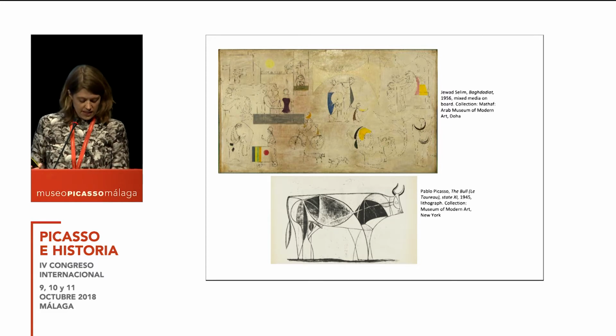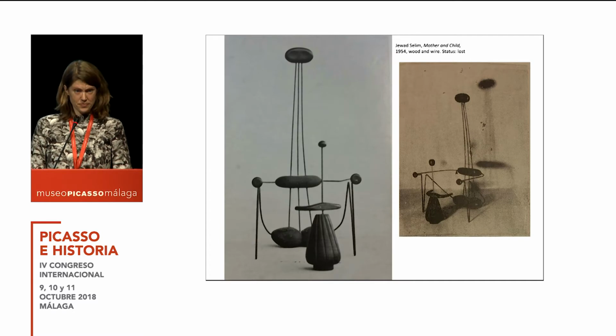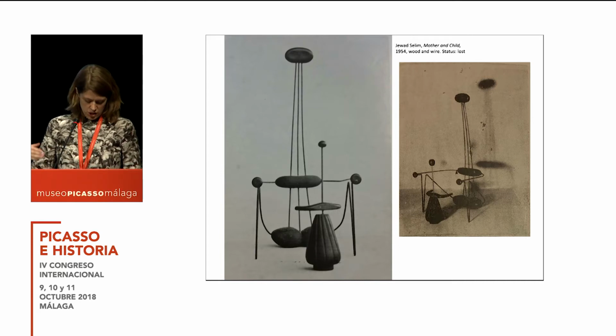I want to now highlight a metaphysical Picasso who persists as crucial to these artworks. Consider Salim's sculpture, Mother and Child, a work in wood and metal consisting of two movable abstracted figures that can be placed in varying relationships to one another. It is, of course, a work with many art historical intertexts. I see Miro, I see Calder, I see Giacometti, maybe even Oscar Schlemmer.